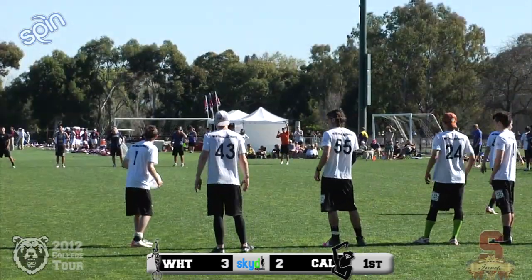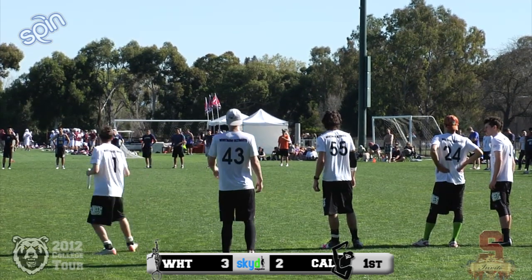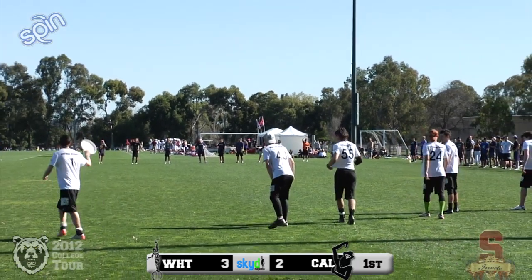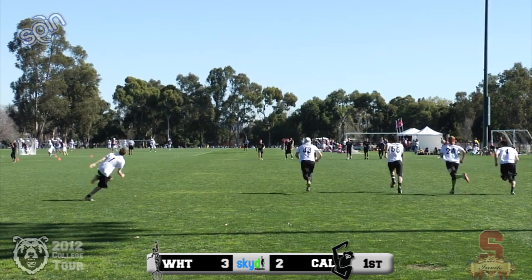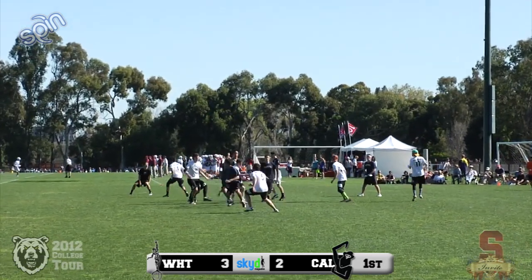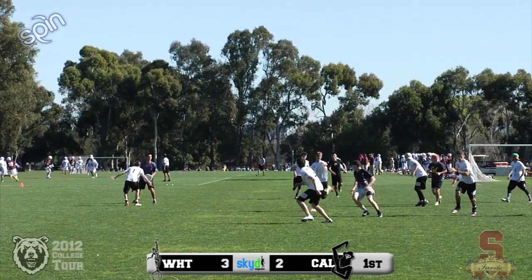Cal's offensive line back on the field after a short break. It is 3-2 Whitman. The conditions are not windy at all. It's a little humid, definitely hot outside, but no wind to impede any kind of throw. Jacob Janin pulling, another outside in backhand, blading down, making it hard to catch. Cal making the grab anyway. Cal on the left sideline, pushing it upfield.